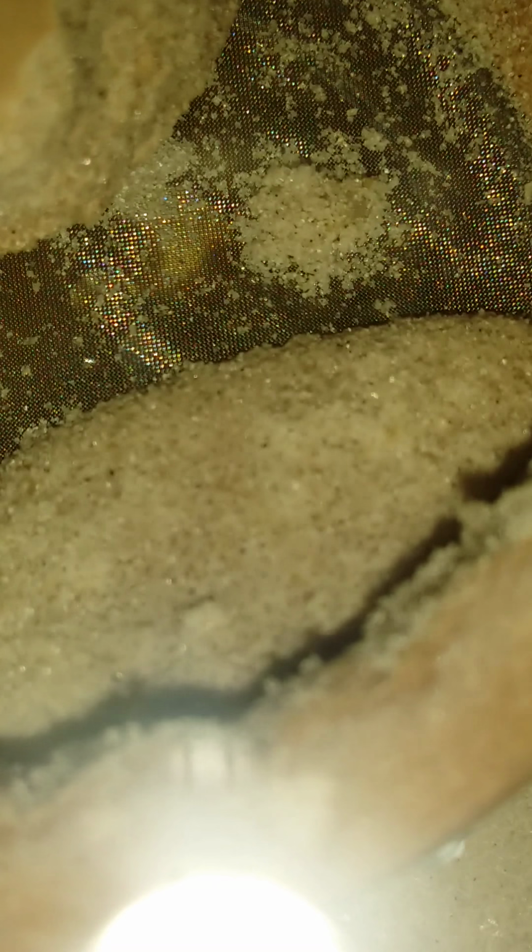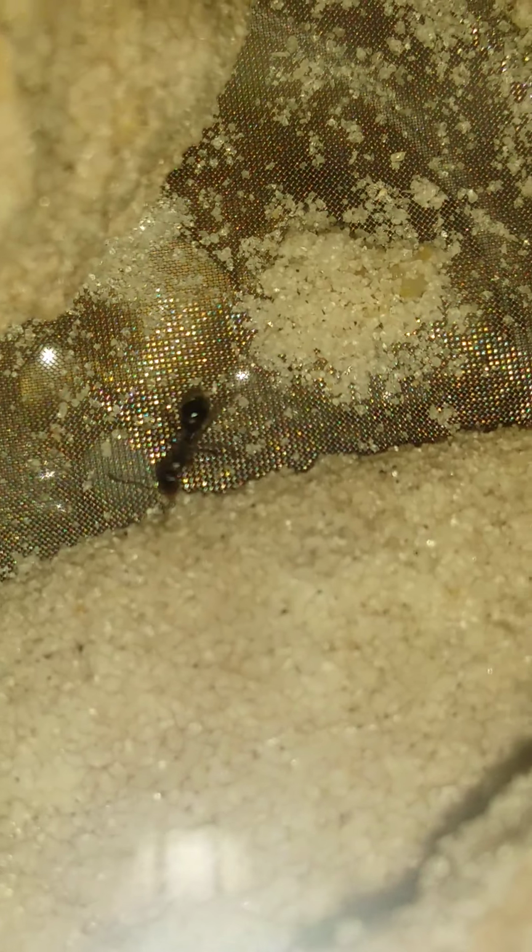Let me see if I can zoom in a little bit. I kind of missed that. They're also hiding under this central. Yeah, you could see they snuck a larvae in right there. It looked like a pupate. But yeah, I'm kind of curious what they're doing right there. Oh, come on, camera. What is in there? Focus. Okay.